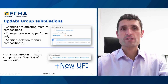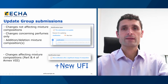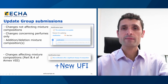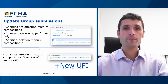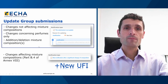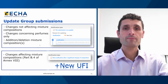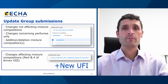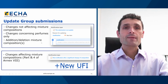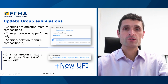So, for example, every change in the standard submission which does not affect the mixture composition can be flagged as a normal update, and you will not need to change the UFI. In the case of group submission, changes may concern perfumes, and when they concern perfumes only, you don't need to change the UFI, and you can submit a normal update. And then it is allowed to add or to delete a mixture composition to an existing group submission.